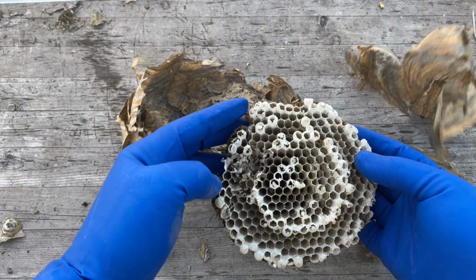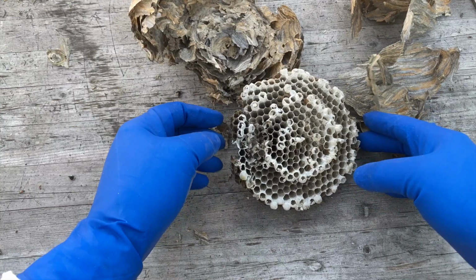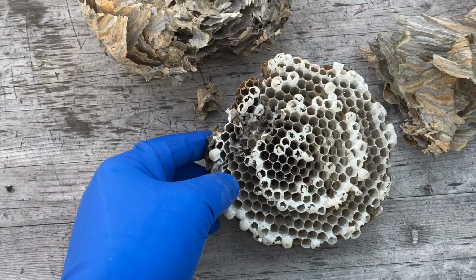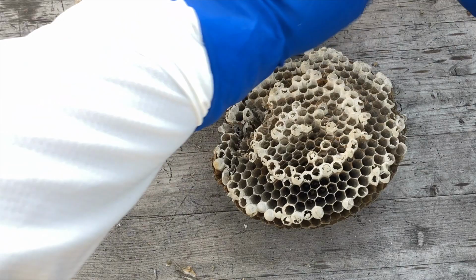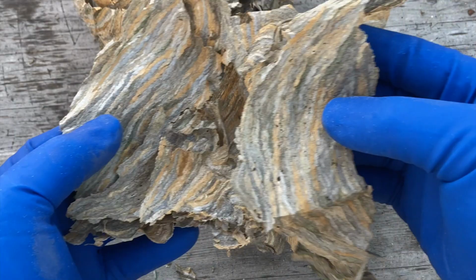Okay, so on this nest, it was found in this condition in a relatively low height in a smaller tree. Paper on this one has a lot of tans in it, a lot of tans and browns, very pretty.